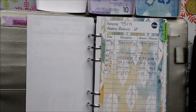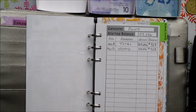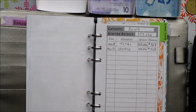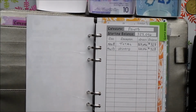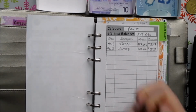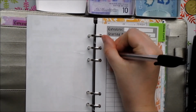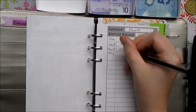My tax-free savings account, I didn't put anything into there. And then we have my points. What this is through my bank, you collect points, and if you spend money in the store, you get points. And if you spend gas money and use your card, you get points. Let's see what we did for spending and what amount of points we accrued in the past 3 weeks.